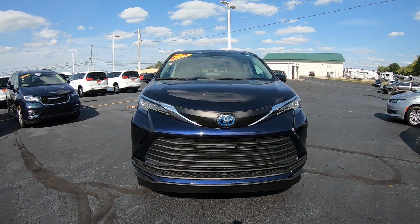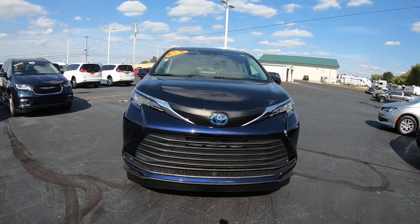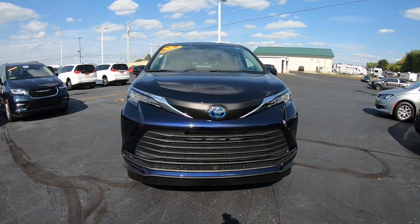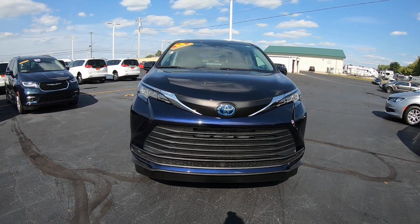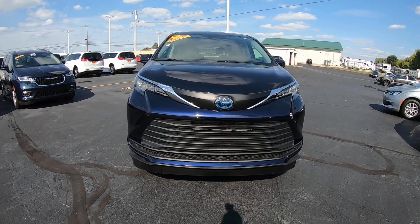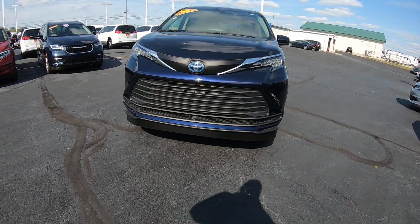Today I'm showing you a 2023 Toyota Sienna with a VMI North Star conversion package on it with a side entry. This is stock number CP17004T. Now this is a hybrid, brand new.